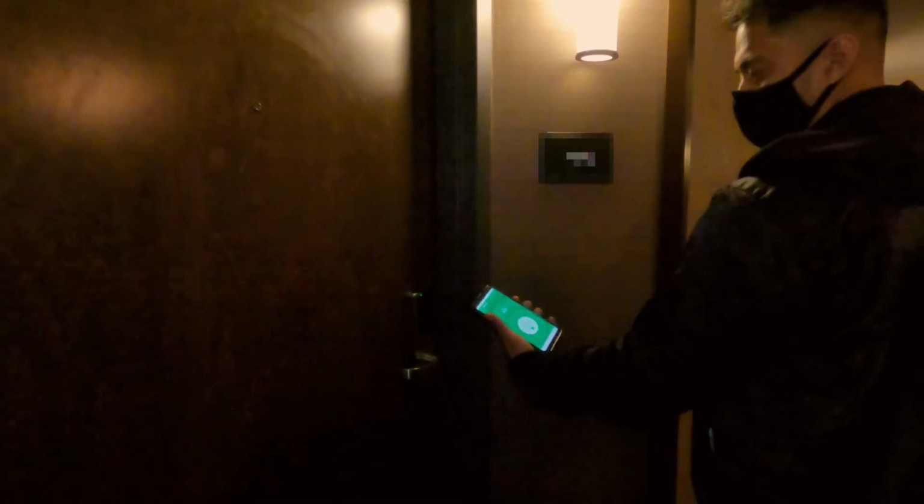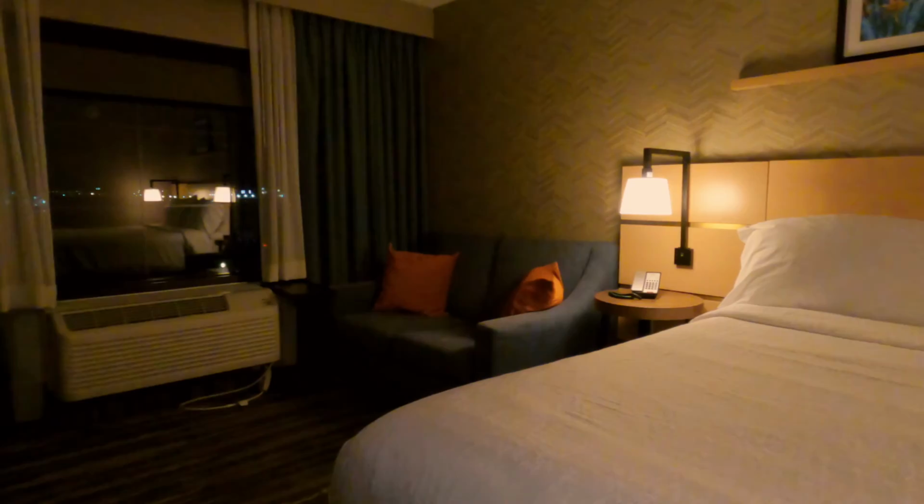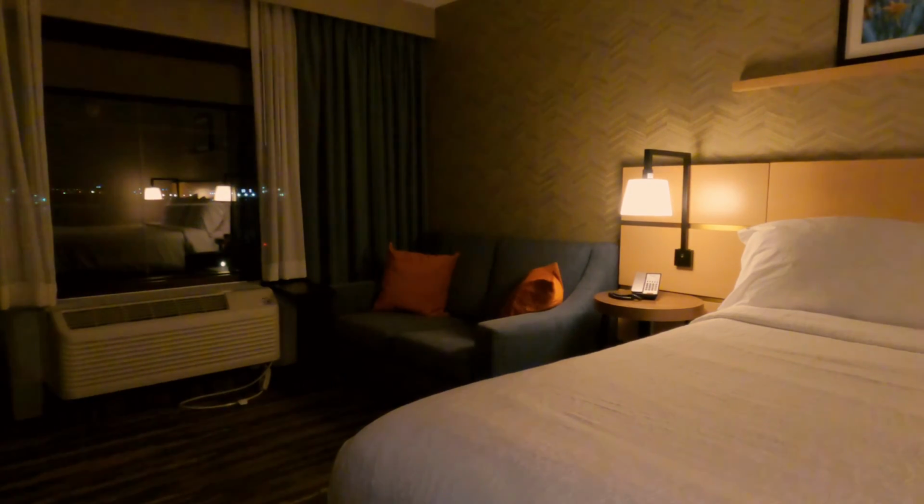After a whole day of exploring the city, we're finally checking into our hotel. Welcome to our room. There's the TV, the bed, and we got a couch right here.